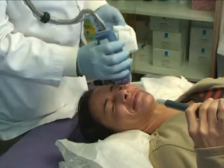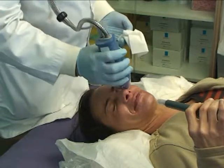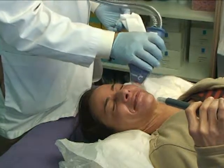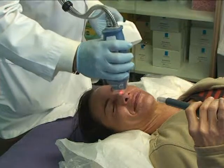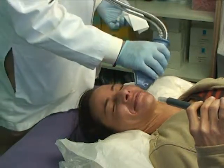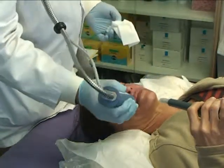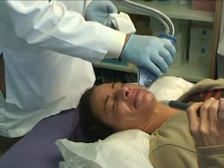So we try to make sure they use a good sunscreen on a regular basis, whether they're going outside or not. The ultraviolet light can penetrate through your car window, can penetrate through the window of the buildings that we live in. Certainly if you're driving to work or going out to walk the dog, that little bit of sun is enough to create problems. So we want to make sure that she is well protected.